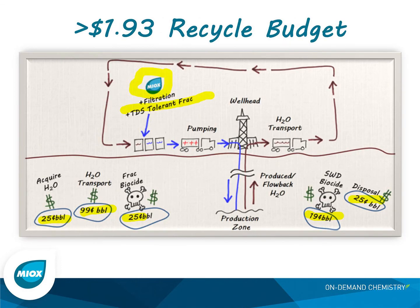So again, if you put all these different costs together and you say 25 cents, 99 cents, 25 cents, 19 cents, 25 cents, there's a lot of room to do the MIOX treatment, add a filtration step, and pay for a tile frac fluid. This type of cost structure really changes how much you can recycle and how much you can put back into your system.